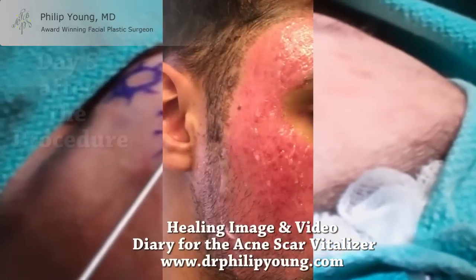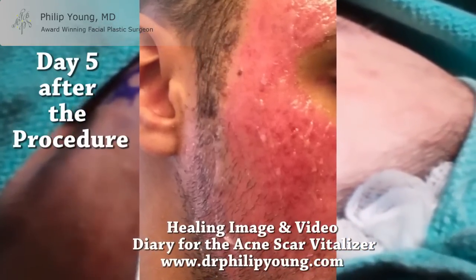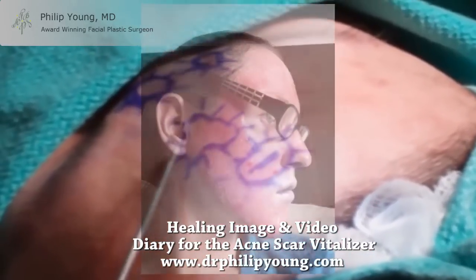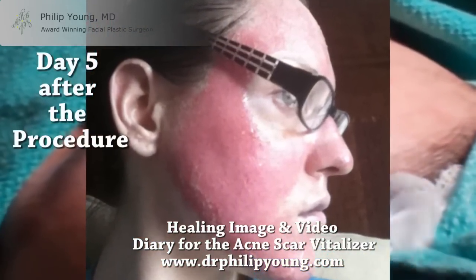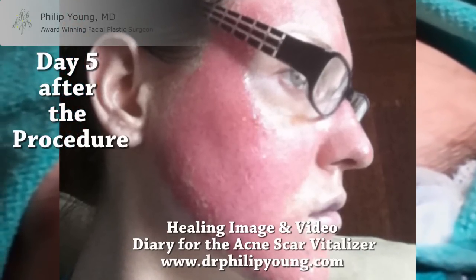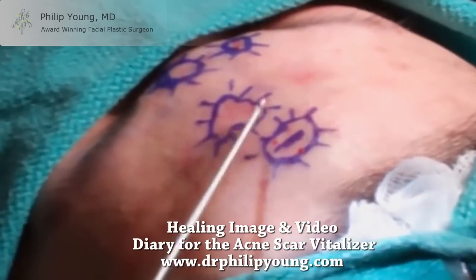Day 5 for our featured patient. The redness is coming down more. The scars look like they're filling in. Day 5 for the traditionally managed patient. Her redness looks more intense, but luckily this patient was able to catch up and avoid infections and scarring. But her redness will be prolonged and she will have a greater chance for hyperpigmentation.